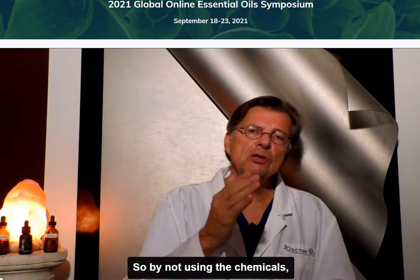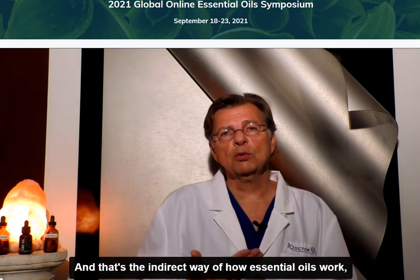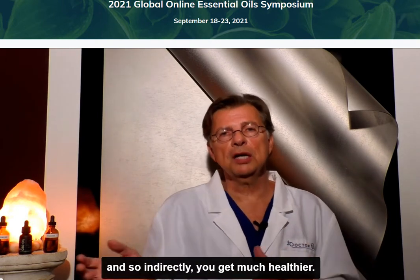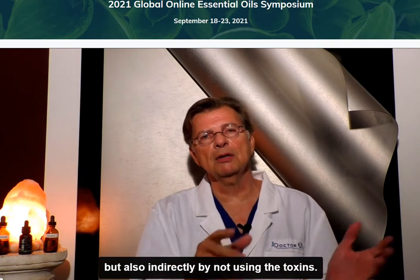So by not using the chemicals, you are making your body healthy. You're not making it sick. And that's the indirect way of how essential oils work. By using essential oil-based products, you're not using the toxins, and so indirectly you get much healthier. So these are the ways essential oils are working: scientifically, directly, but also indirectly by not using the toxins.